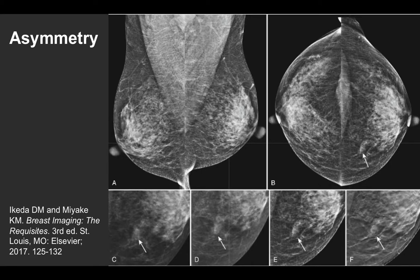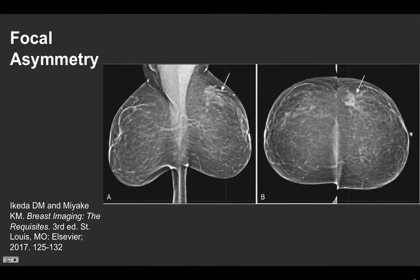Here we see an asymmetry in the left breast shown by the arrow. It is present only on the CC view and not on the MLO. The panels below show that the asymmetry is stable over time on subsequent mammograms. The focal asymmetry noted here in the left breast is shown by the white arrow. It is present on both views, thus raising suspicion for a mass.